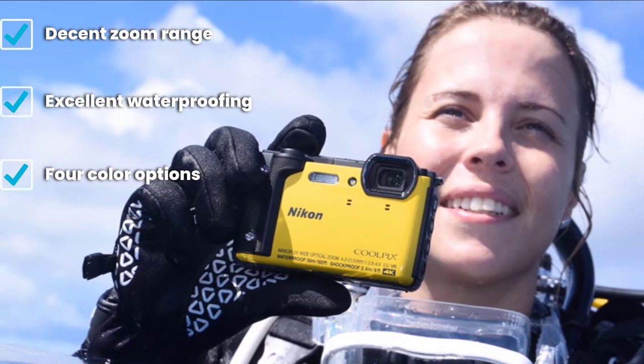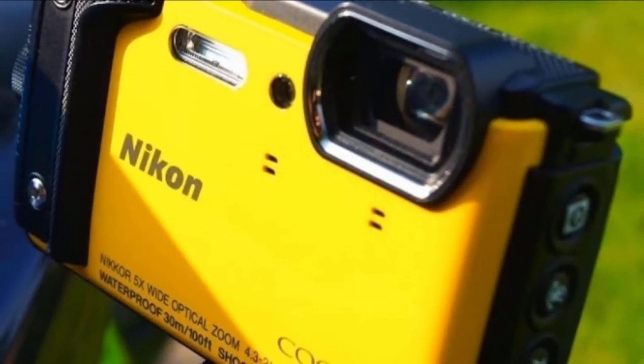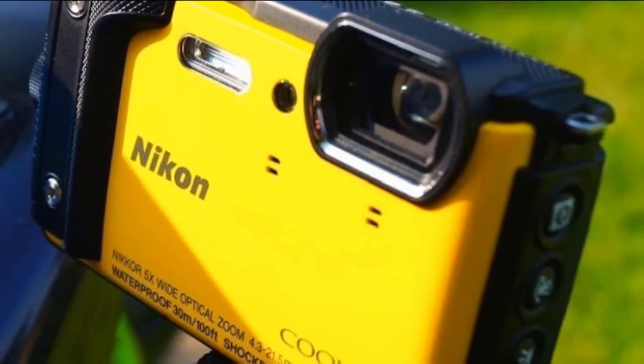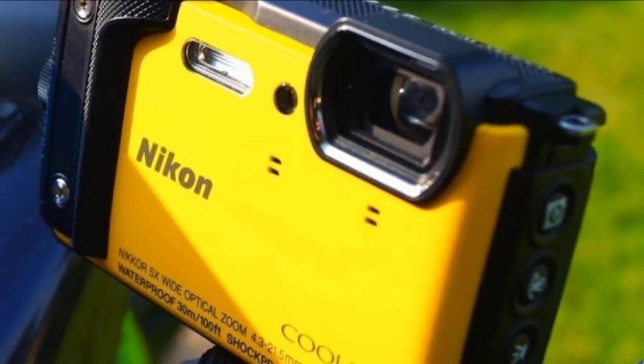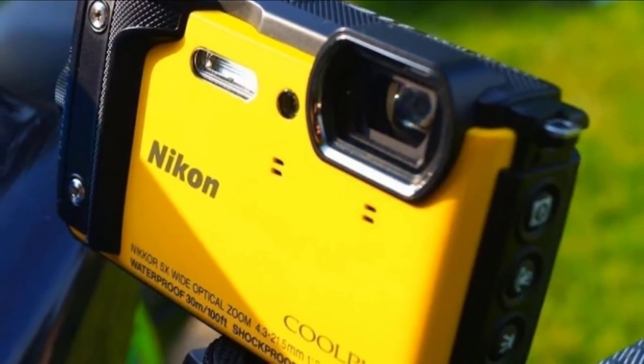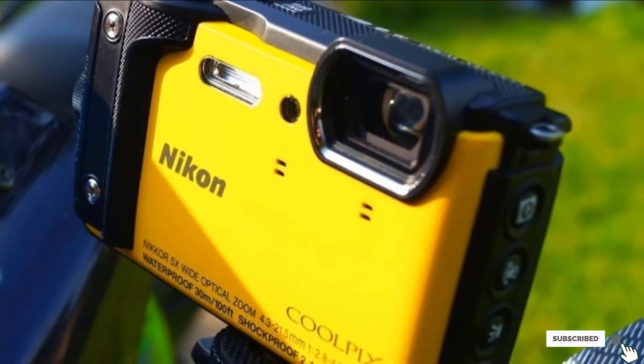Video shooters will also welcome the addition of 4K video to the W300 toolkit, and the generous shockproof rating of 2.4 meter means it's extra protected against bumps and knocks. While the lack of RAW support is a pity, if you're happy to stick with JPEGs, you'll find it to be a superb all-rounder for fearless underwater adventures.